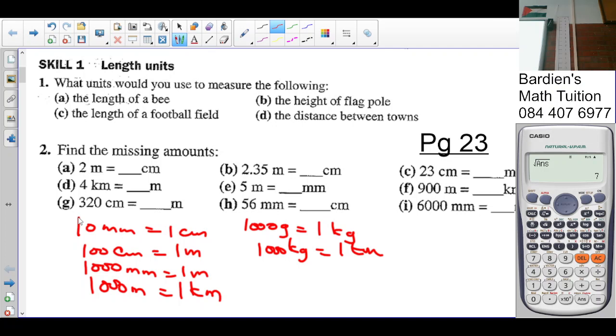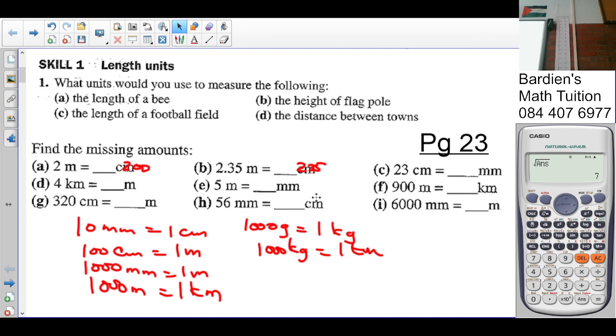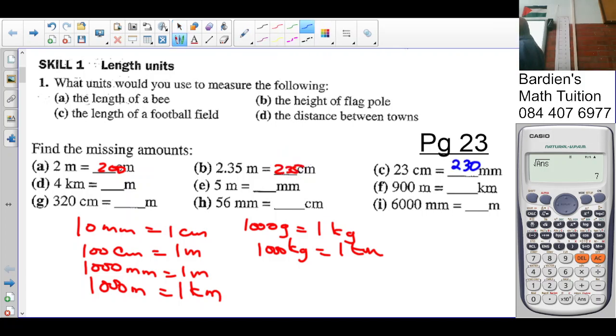2 meters, how many centimeters? 2.35 meters, how many centimeters? 235 centimeters. Well, millimeters, it would be 2,350. Okay, the next one. 23 centimeters, 2 millimeters. 230. Not so? Why? Because I'm multiplying it by 10. It's 10 millimeters in 1 centimeter.